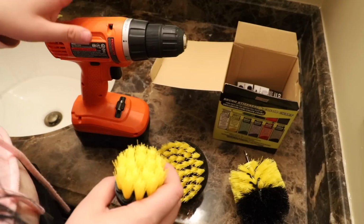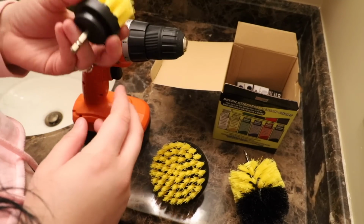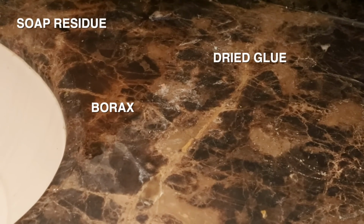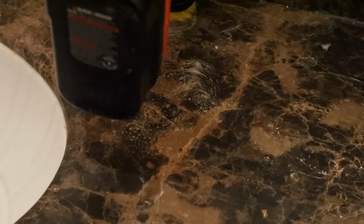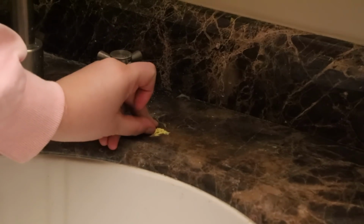Like these counters are so disgusting right now, you guys. There's slime everywhere. It's just crusty, the house. So I'm gonna try to get in there with this and see if we could polish it up. Okay, so this stuff right here is just stained with a bunch of glue supplies. This stuff right here is nearly impossible to get out.